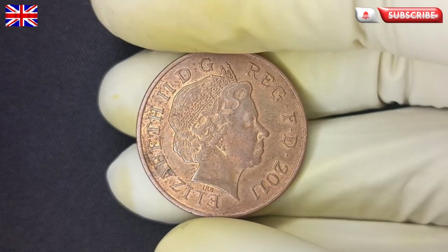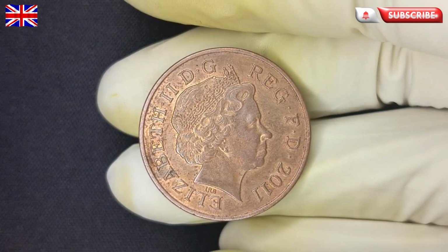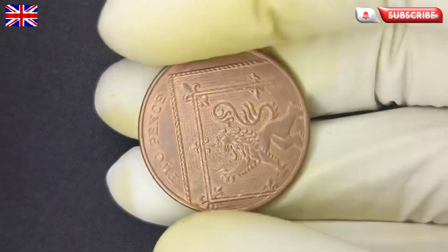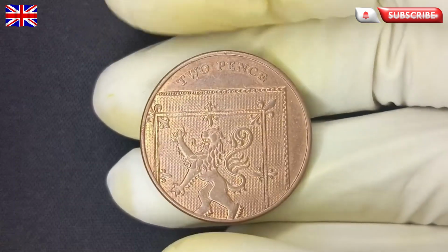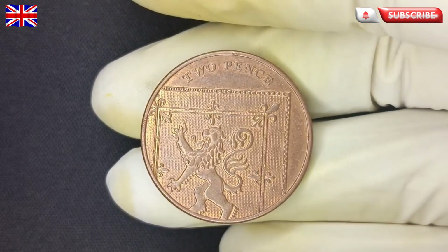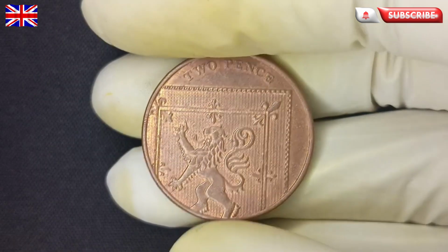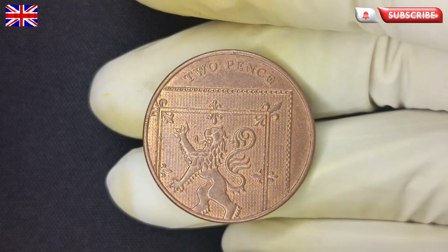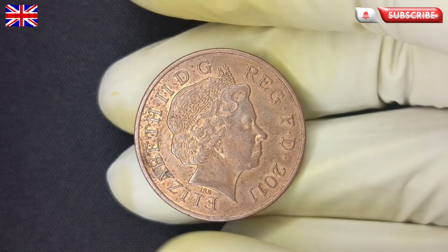Theories abound. Some numismatists suggest it was a minting error, an accidental reuse of the old die at the Llantrisant facility. Others whisper of intentional test strikes, unnoticed during quality control, or even deliberate sabotage by a mint worker who knew the value such a hybrid coin might command. The truth remains elusive, hidden within the quiet halls of the Royal Mint's production floor. But whatever the origin, the result was stunning, a coin dated 2011, bearing Queen Elizabeth II on the obverse, and on the reverse, a design thought to be long gone.